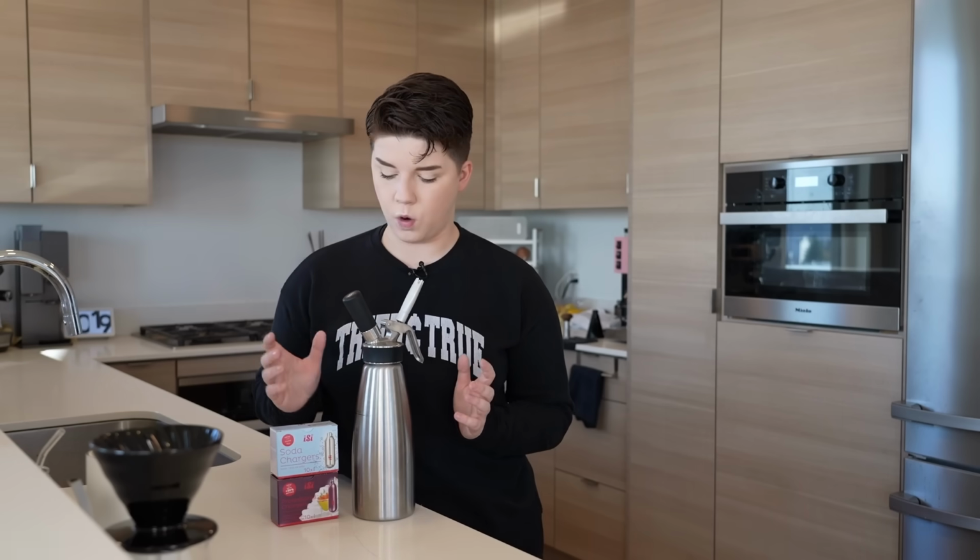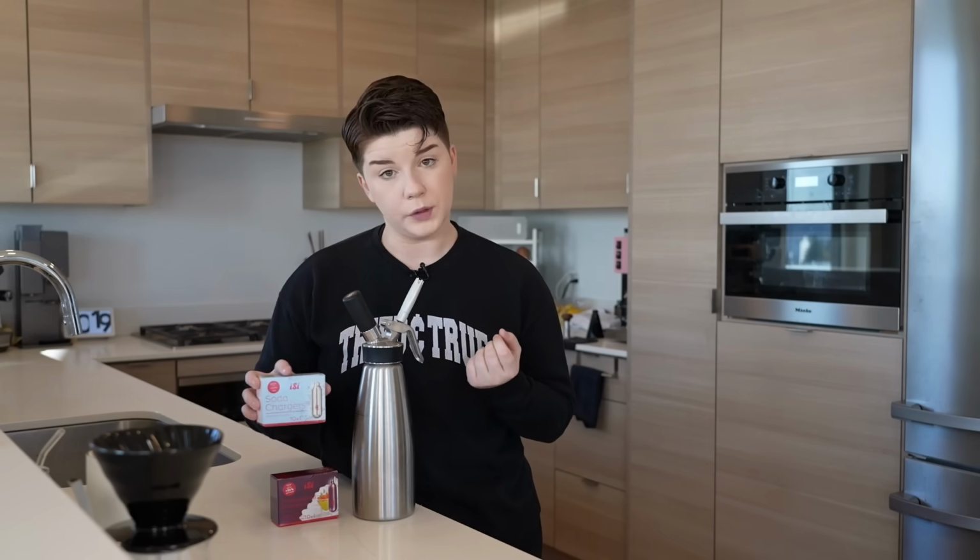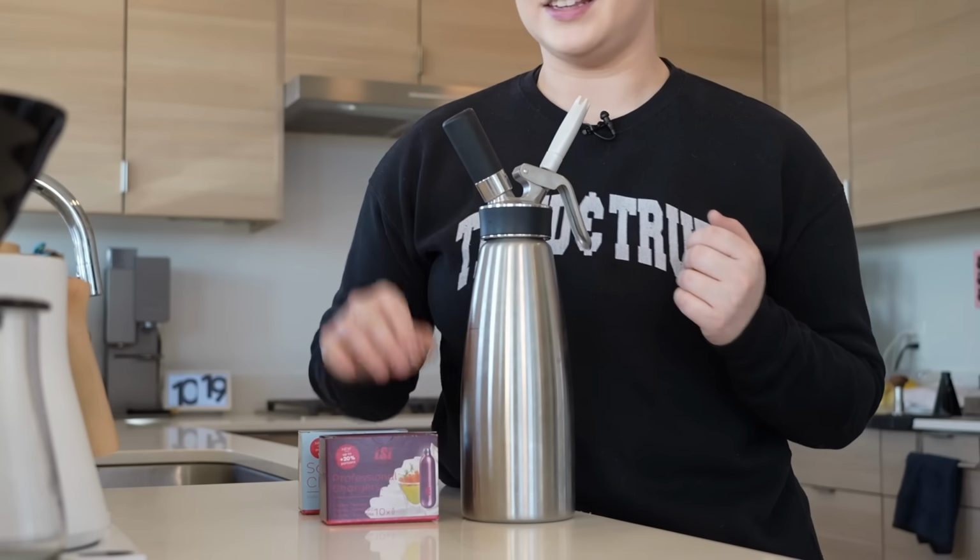Now, additionally with this whipping siphon, you will need to buy one, two, or both of these type of chargers over here. One of these is carbon dioxide. So if you are wanting to do sodas or carbonated things, you will buy these blue ones right here. And the ones down here are cream chargers. These are gonna add a very pillowy texture. These are gonna be the things that make whipped cream. You can do a lot with these as well. Very different purposes, but lots of fun, sciencey, interesting things you can make with a whipping siphon and some chargers.